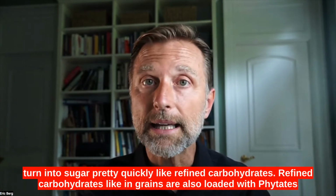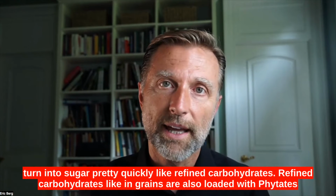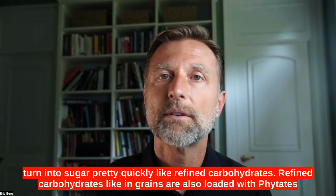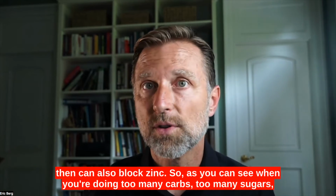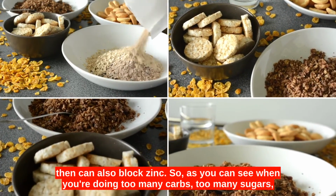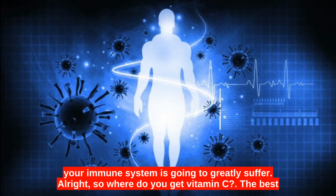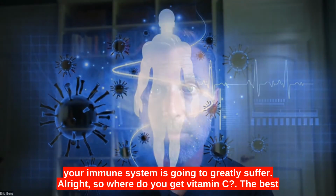Now, when I'm talking about sugar, I'm not just talking about sugar. I'm talking about other things that turn into sugar pretty quickly, like refined carbohydrates. Refined carbohydrates, like in grains, are also loaded with phytates, which then can also block zinc. So, as you can see, when you're doing too many carbs, too many sugars, your immune system is going to greatly suffer.